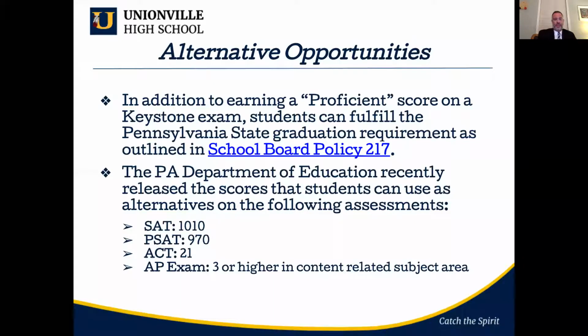But the one that we wanted to highlight this evening, which I think segues into our other part of this conversation, is that the Department of Education recently released the cut scores that can be used from other standardized tests that would satisfy the Keystone requirement and therefore satisfy the graduation requirement here in Unionville Chadds Ford. These were just released fairly recently. Those scores are a 1010 on the SAT, earning a 970 on the PSAT, an overall score of 21 on the ACT, or on an AP exam, earning a 3 or higher in an AP exam specific to that content.